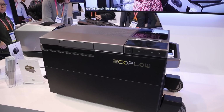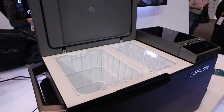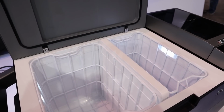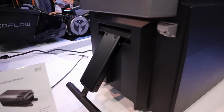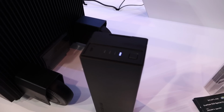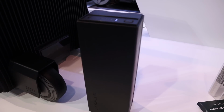Now starting with the EcoFlow Glacier, this is their new 12-volt compressor fridge. Now inside it has 2 different zones. You can set it as a fridge and a freezer, or you can remove the divider and actually have 1 full zone. Now there is an extending handle so you can pull it around easily, and on the back there are these removable wheels so you can choose to use those or not. Now this has a built-in 300 watt hour lithium NMC battery, so it's lightweight, and it gives you the option to run this without a power station.